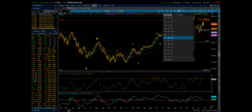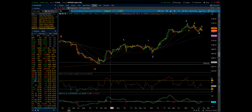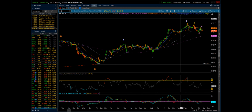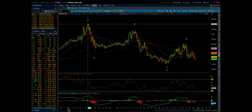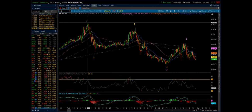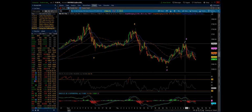Now let me drop it back down to that hourly chart and let's take a look. I'm going to go all the way down to that 15-minute chart so that we can see this interior work here. So here is the three. That's the top of three. It's sitting way up there, but that's the top of three. Here's the A, the B, the C. I have wave A. Then I have a B wave, a pretty paltry B wave, but I have a B wave coming here.